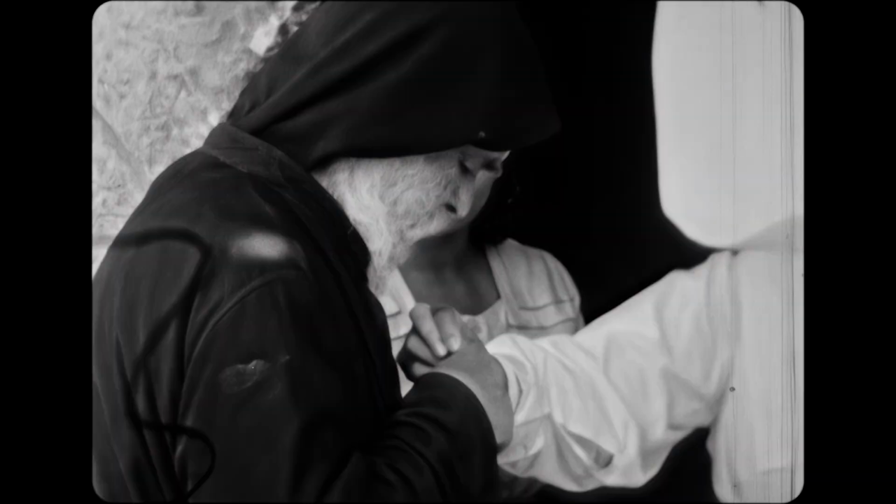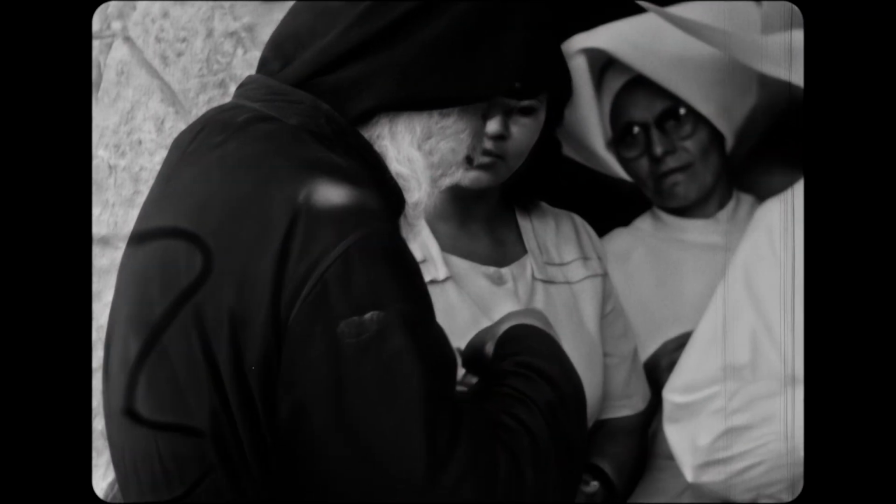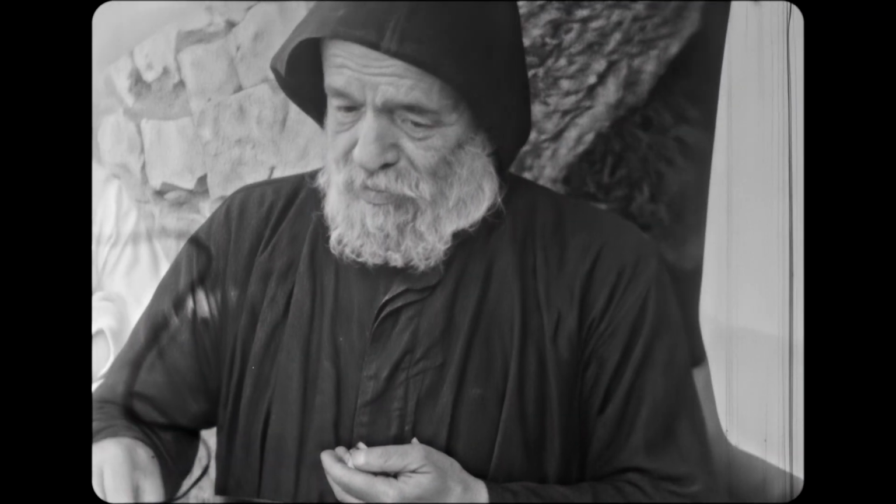Could the bearded hermit be a Maronite anchorite? What is he handing out? If anyone knows, please add it in the comments.